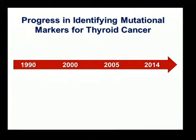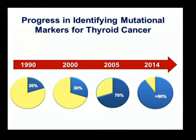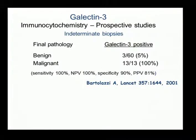Well, we've made a lot of progress over the last 15 years in identifying mutational markers for thyroid cancer. In 1990, just 20% of the pie was understood. By 2000, that had increased to 30%. By 2005, a giant leap forward to 70%. And in 2014, we probably now understand more than 90% of the mutational markers that are associated with papillary thyroid cancer.